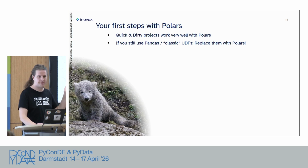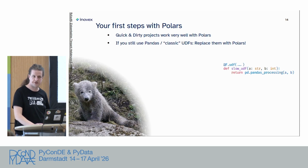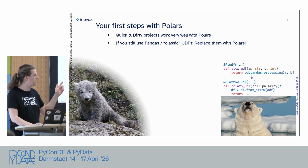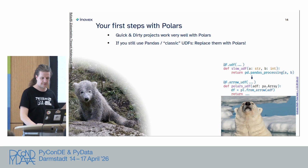And if you have Spark code that uses UDFs, like this one, so the old style that uses pandas, just switch it over. This polar bear tells you, yeah, use an Arrow UDF. There you have a PyArrow object, and Polars can just load this with a zero copy load. So you don't need to convert anything. You just put in the PyArrow object.